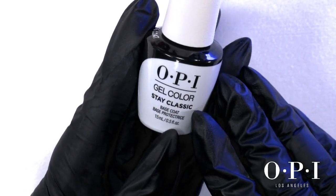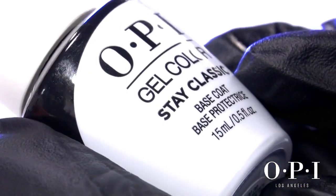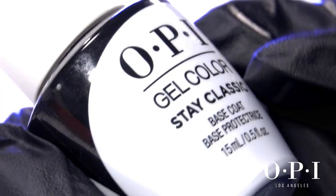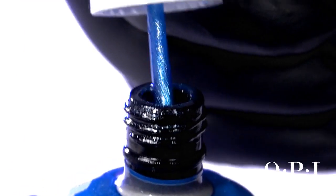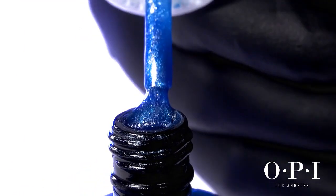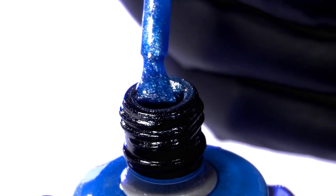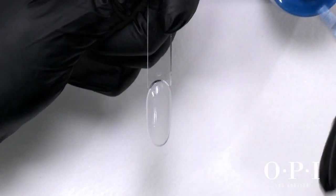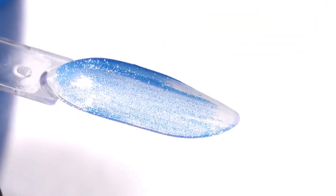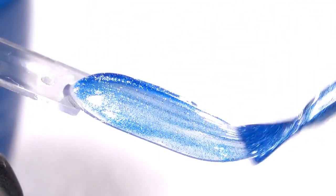All right, so I went ahead and applied a coat of Stay Classic, which is OPI's original formulated gel color base coat. I applied a nice thin layer to my plastic tip, and I'm curing that for 30 seconds in the OPI LED light. And then I'm going to go in and apply a couple coats of Teal Trance, which is this lovely blue color. And you can even see, without magnetizing it, all those micas are going to be moving around once we apply that magnet to it. All right, so my nail is cured. I'm going to go ahead and apply an even coat of Teal Trance to the entire nail.